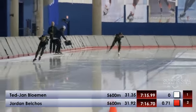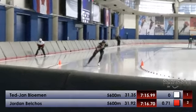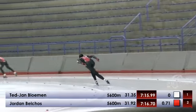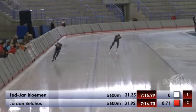They may be teammates, but they are still competitive. They don't like to lose. As Blumen and Belchos come around, they will have 10 laps remaining as they cross the line.